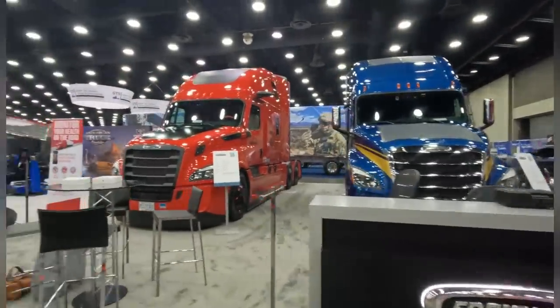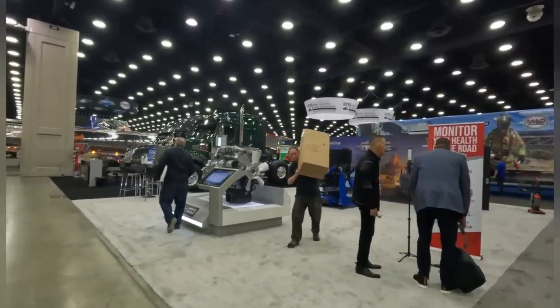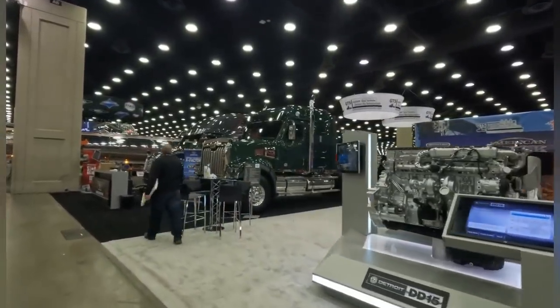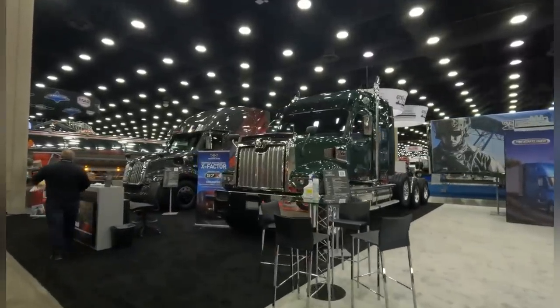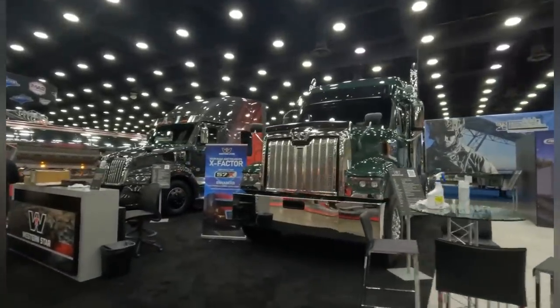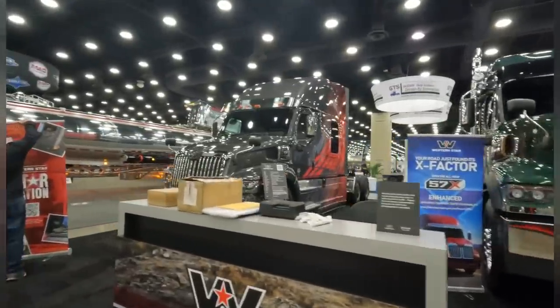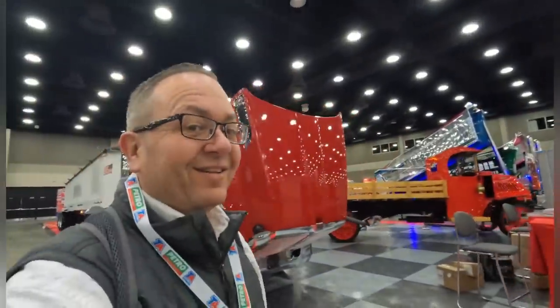We got Freightliner with an exhibit here. All right. Right next to Western Star. Your road just found its X Factor, it says. Wow, interesting trucks. Very cool.